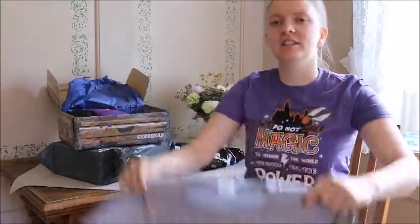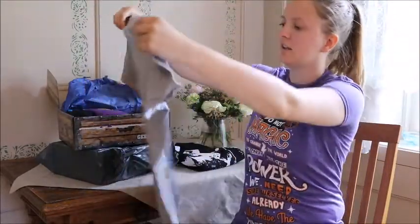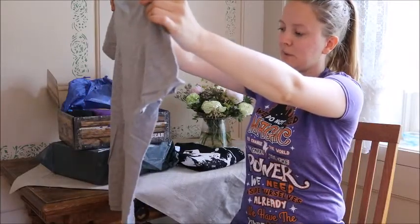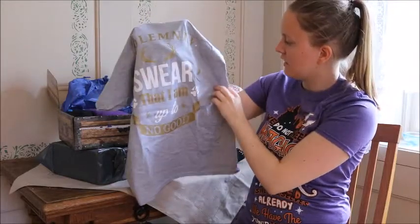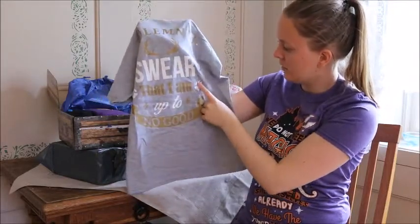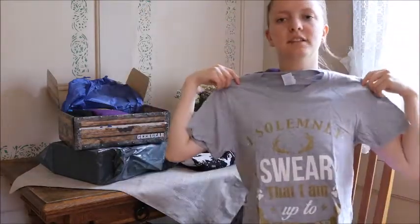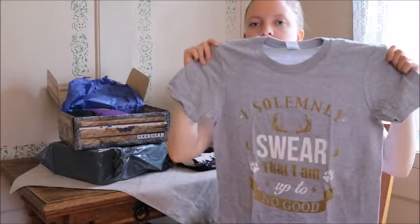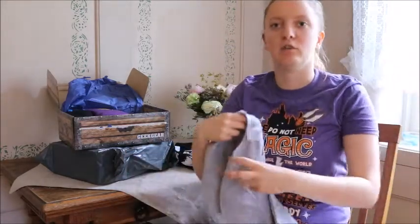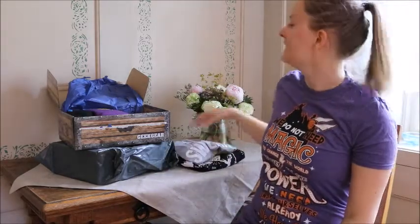Next, maybe a t-shirt. Yes, it's another t-shirt. This one is grey with gold and white lettering. It says I solemnly swear that I'm up to no good. And then there are antlers and the moon and a paw, and there is a lightning bolt. So yeah, it's kind of subtle in the lettering. I like it. It's not overpowering, just a subtle way of showing your Harry Potter pride.